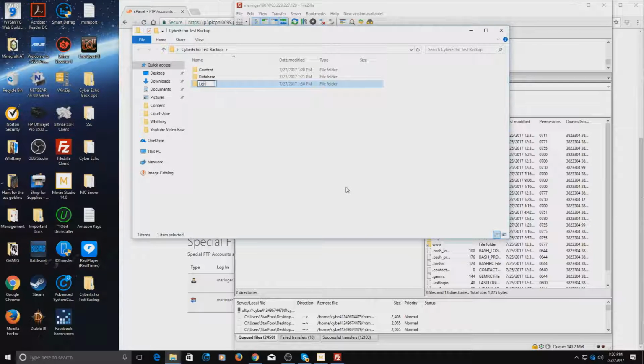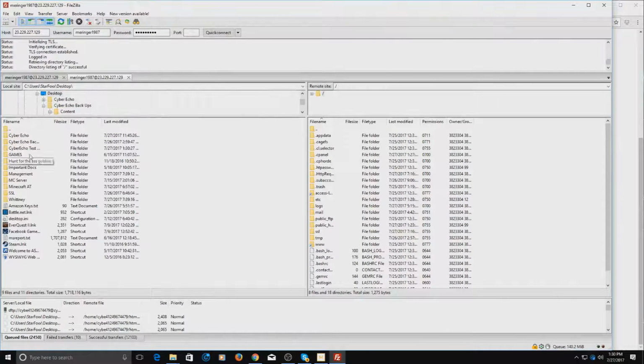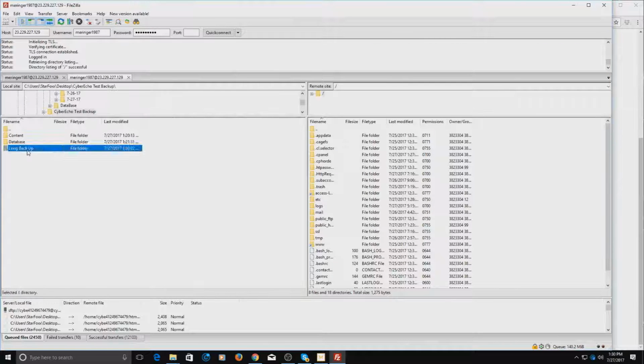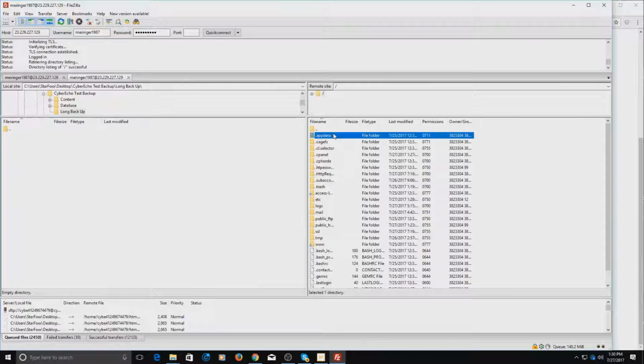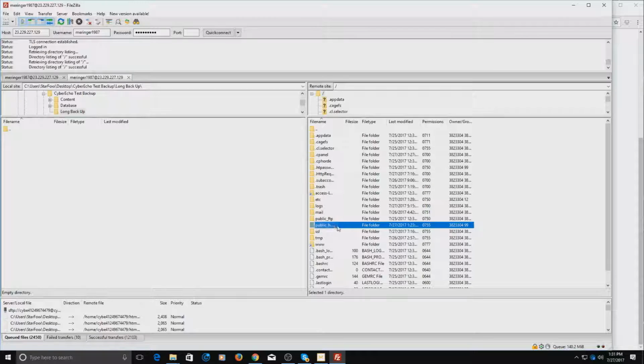We're going to call this the long backup. Reason being is because this takes a little bit longer. So let's go out of it. Let's go back into it. Long backup. So now we have all these folders. Now this is everything that is our site. This is all the files in the public HTML. Okay, so this is server level. This is website right here. This is what you want to look for.